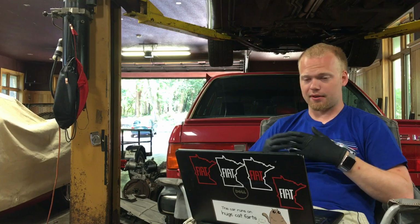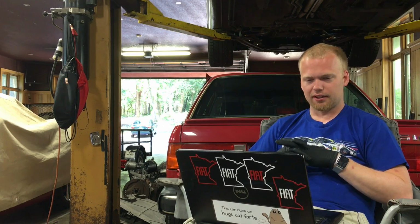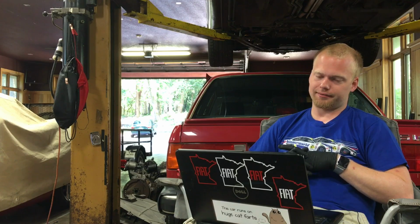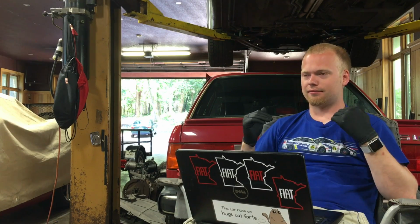How many cars do I have? I think I have 11 right now, 12 if you count my Vespa. And the favorite, I don't know. I mean, that's why I have so many cars. I can't find one that's just like the best at everything.